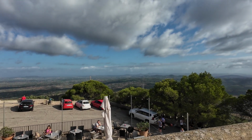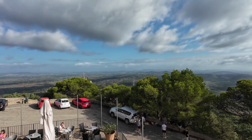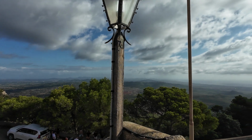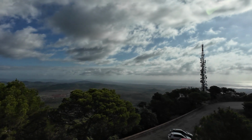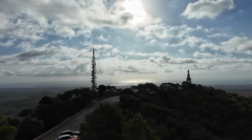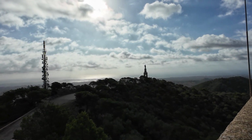The only thing I would say is that if you're coming up onto this roof terrace bit, the tiles are a little bit slippery. But yeah, you can pretty much get a decent view of a big chunk of the southern side of the island. It's pretty impressive, I suppose.